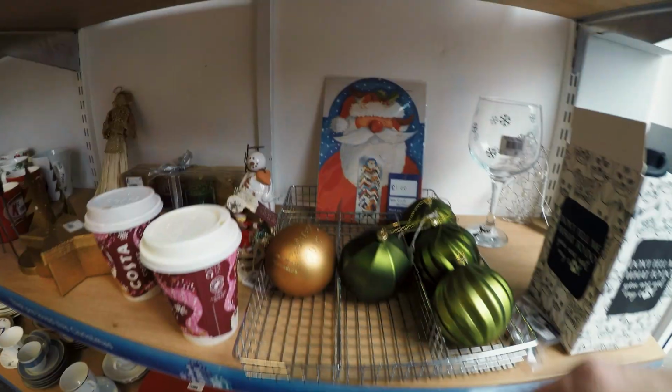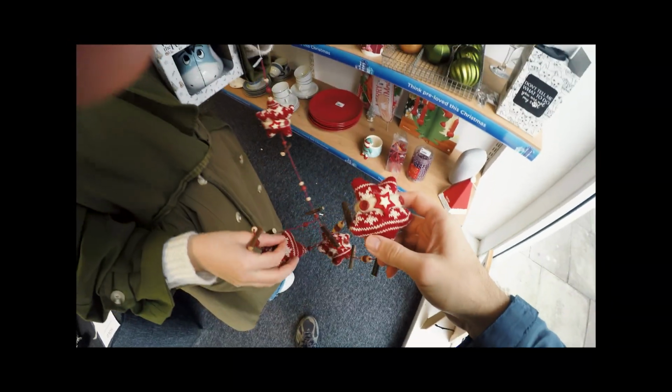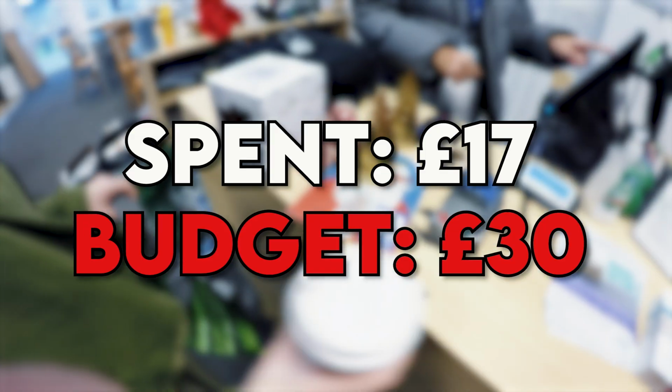So she obviously got the Eeyore mug, she got some little candle holders, she got that card holder for £1, and I think she got that weird string thing that I still don't know what you'd call it. And we ended up spending £10 in this shop. So that is now £17 of our budget spent.